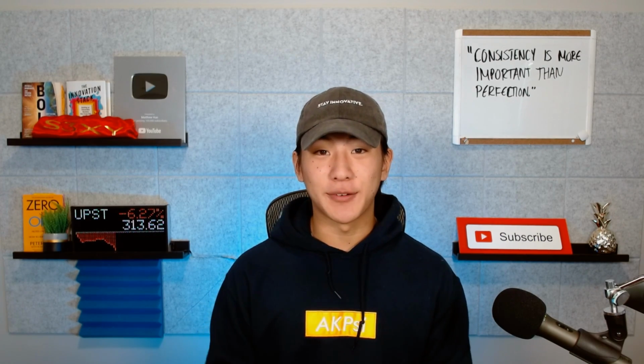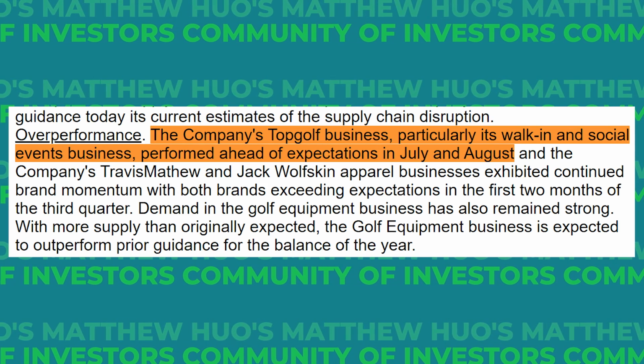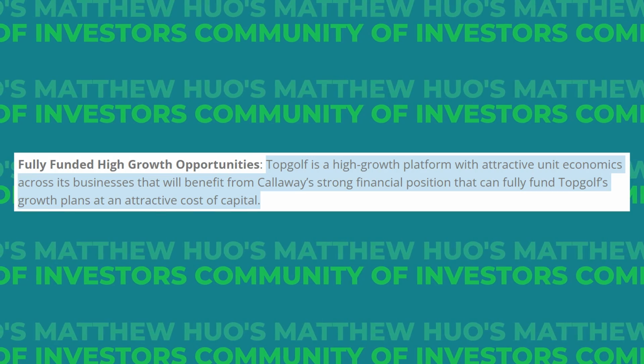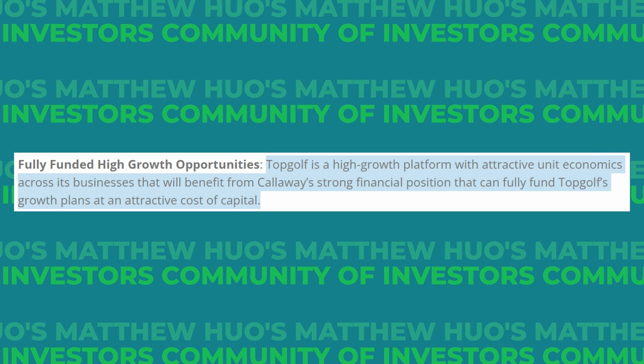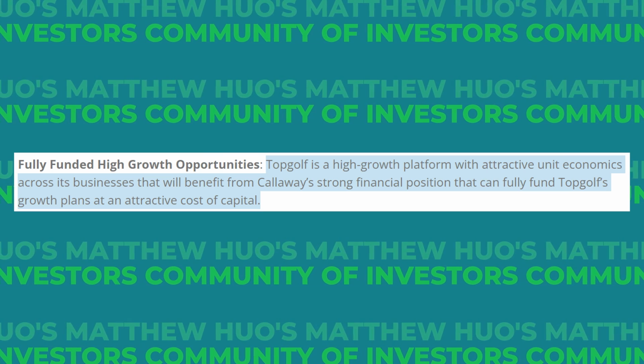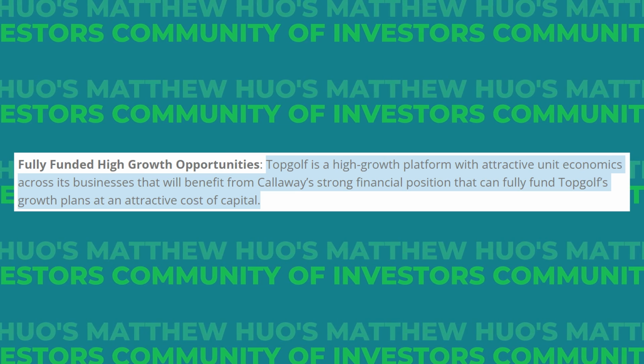Anyways, the main thesis for Callaway, in my opinion, is Topgolf. It has been outperforming expectations, even the ones set by Callaway themselves. Remember, Topgolf venues only take a couple of years before they turn into cash cows. Callaway's acquisition of Topgolf makes sense because their legacy cash-generating business is able to fund and accelerate the growth of new Topgolf venues, which will soon have positive ROI due to attractive unit economics.